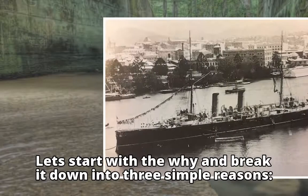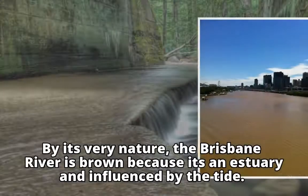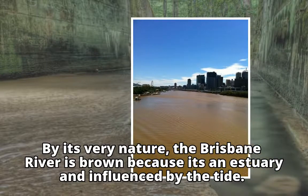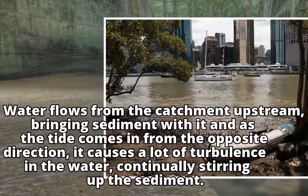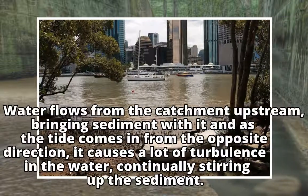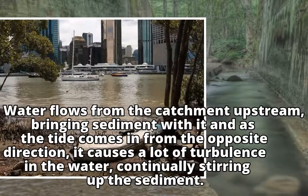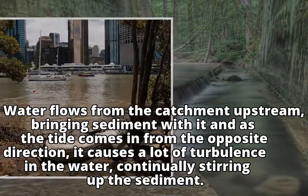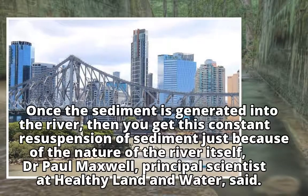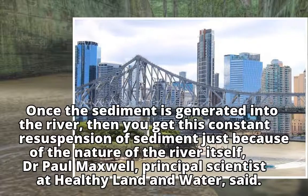Let's start with the why and break it down into 3 simple reasons. By its very nature, the Brisbane River is brown because it's an estuary and influenced by the tide. Water flows from the catchment upstream, bringing sediment with it, and as the tide comes in from the opposite direction, it causes a lot of turbulence in the water, continually stirring up the sediment. Once the sediment is generated into the river, then you get this constant resuspension of sediment just because of the nature of the river itself.